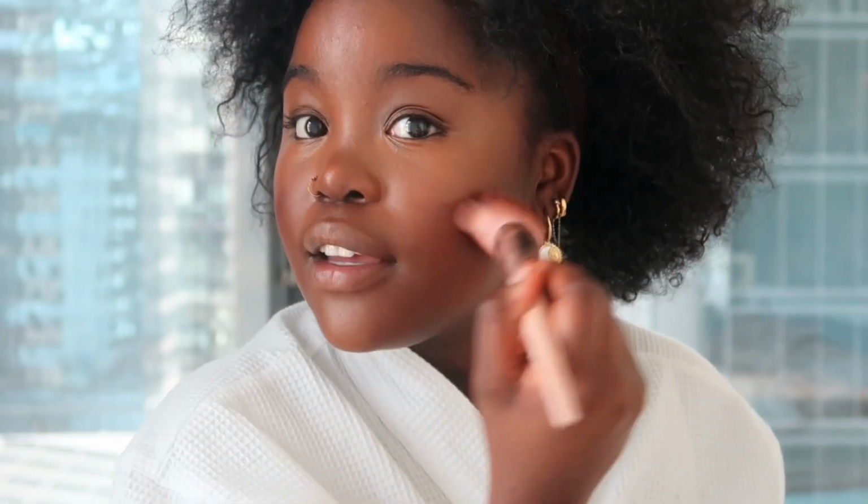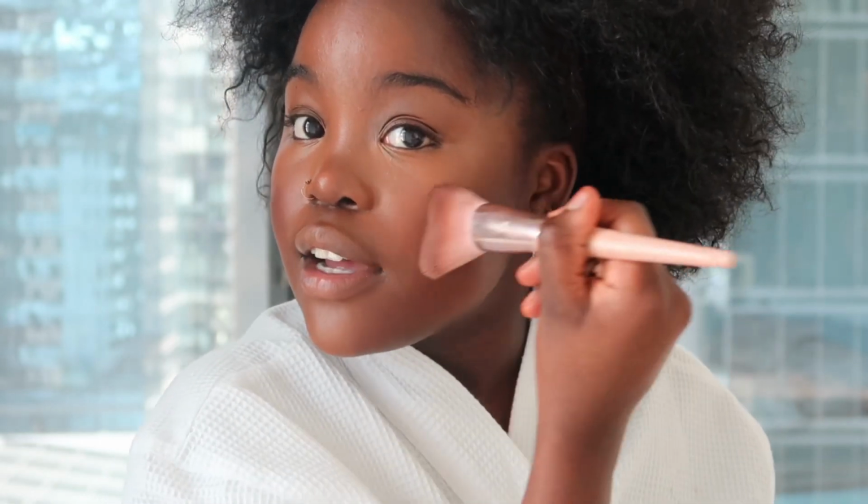I got it for my birthday and it's lasted such a long time and I really like it. And then I always do just around here. That way it's kind of a glowy look. This looks like a lot now, but it's okay. Once everything else is on it, it will all come together.